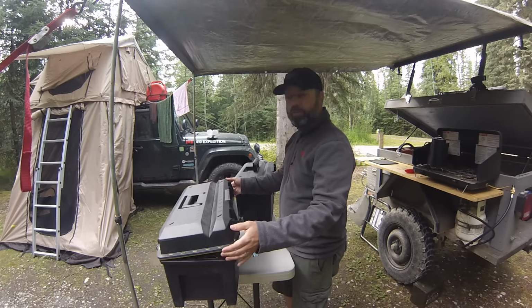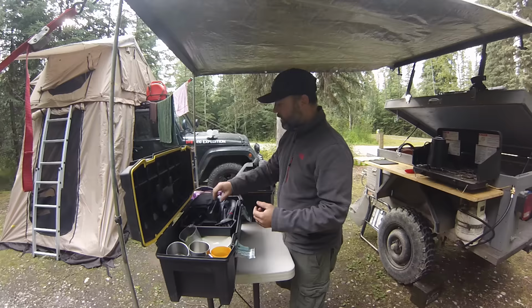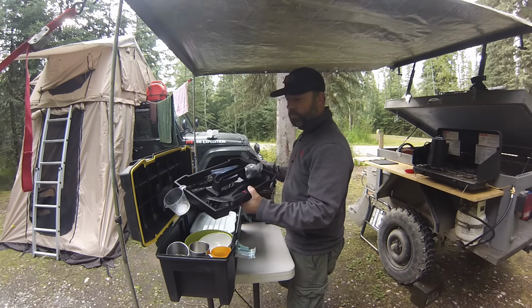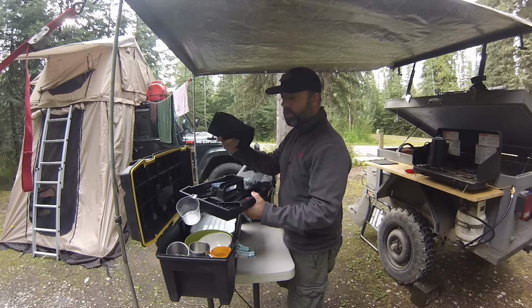So these are water sealed containers here, and actually they're like a toolbox. They're actually quite handy because we have a nice tray and we keep our cutting knives, spatulas, our Coleman knife utensil set right here.